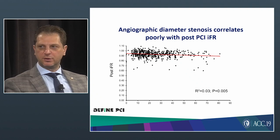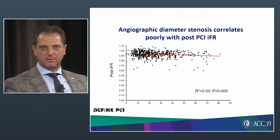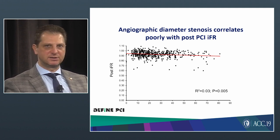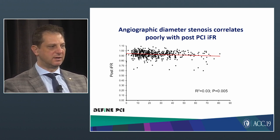The other important finding was that we also had QCA done on all of those patients in the core lab. When one correlates the post-PCI IFR with the QCA, while there is a statistically significant association, the R-square is 0.03, which basically means from a clinical standpoint it's not a meaningful correlation at all. It's really impossible, based on the angiogram, to understand if a lesion is in fact causing ischemia or not.